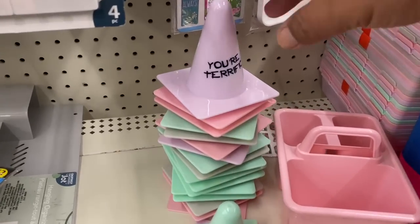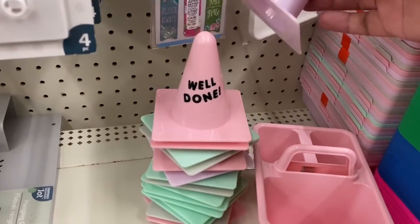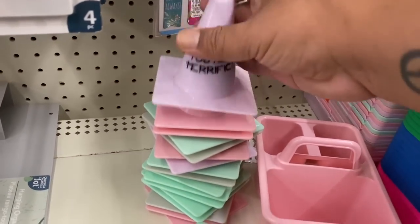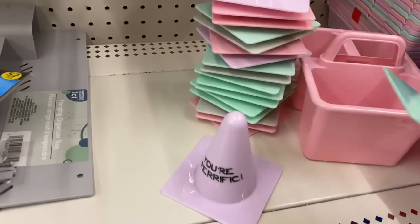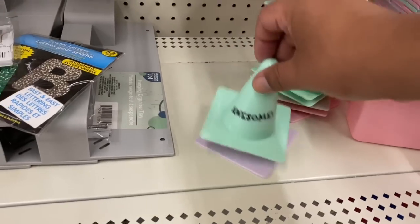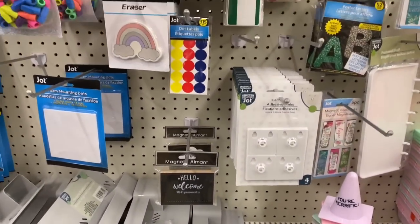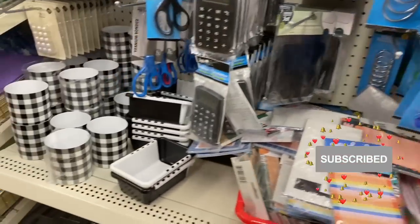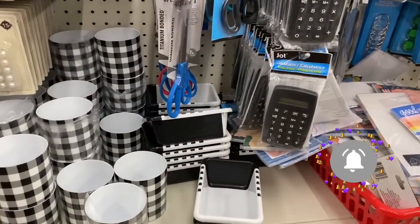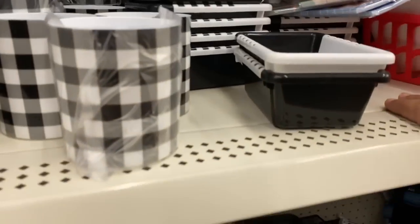Oh my god, look at these little cones. Welcome, I'm seeing it says awesome. You're terrific. These are in the office supply section. And I did want to show these to you. I know I showed a couple of the items last week, but this store actually has even more.